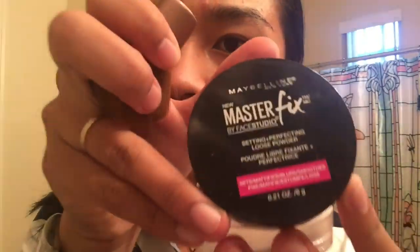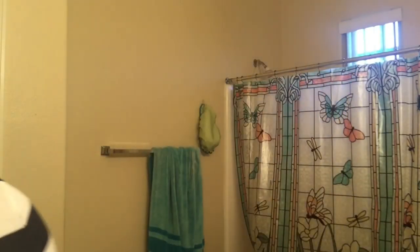Good morning. So usual routine, the Cetaphil Ultra Curl Moisturizer and then the Maybelline Master Prime after that. And now I'm trying the new trend, I guess, of putting the powder first, which is I use the Maybelline setting powder and then the foundation, which is my usual MAC Pro Longwear foundation.